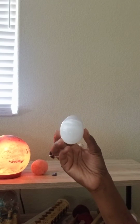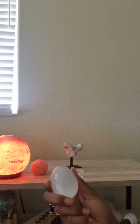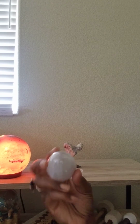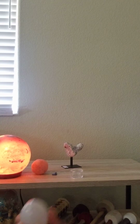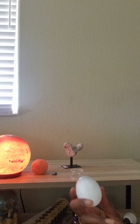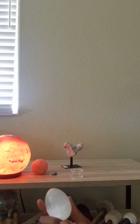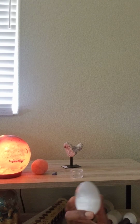Okay. So this is a selenite, and I got it in an egg shape. You know how in Afro culture and Afro-Caribbean culture, you can use an egg to cleanse yourself of any kind of negativity, any kind of negative attachment. And you could put this at the back of your neck. You could cleanse this by laying it in the sun for maybe just 5 minutes, not too long. It cleanses itself, so it really doesn't need cleaning at all. But if you feel like you want to cleanse it, you can cleanse it that way.